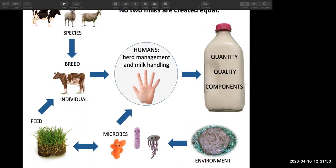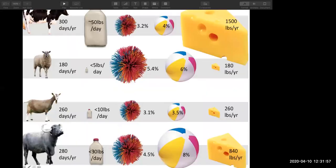Okay, real talk. All right, so let's move on. This is kind of a thesis slide, so we're going to go a little deeper in each one of these things. So let's talk about the difference from species to species of milk.